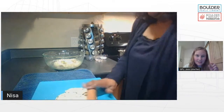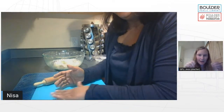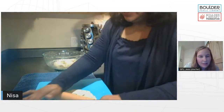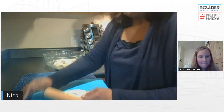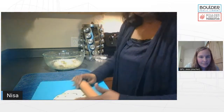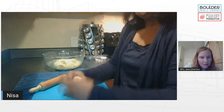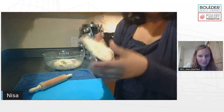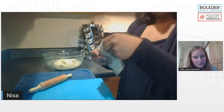How thick is the roti? Excuse me? How thick, when you roll it out, how thick are you making it? Or how thin? It looks like thick naan. Not naan. It's a quarter inch. Okay. Like this. Okay. Thank you.